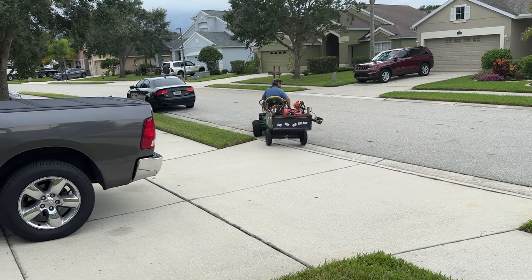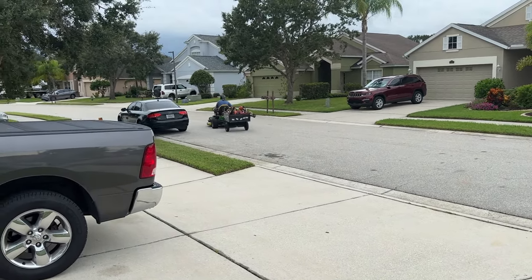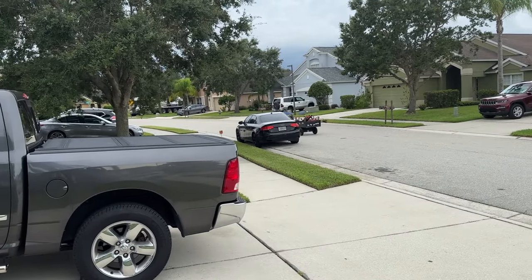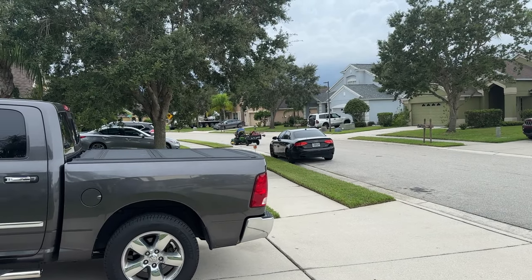Tom wasn't looking at the radar, and he was headed out to cut three more lawns, but I just showed him the radar, and he said, okay, never mind. He said, I need to go talk to this lady right down the street, and I'm headed to the house. Yeah, it's because you don't have much time left there, Tom. You better hurry up.